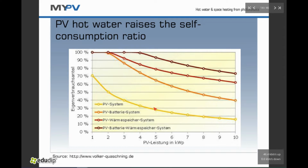This solution here strongly depends on your location and on the revenue that you get for the feed-in of the energy. In Austria, you'll nearly get nothing. So 3.9 cents per kilowatt hour. That's nothing. That's less than the price for heat out of wooden pellets or whatever. And so it's about to increase your self-consumption ratio. And the question is how you do it.